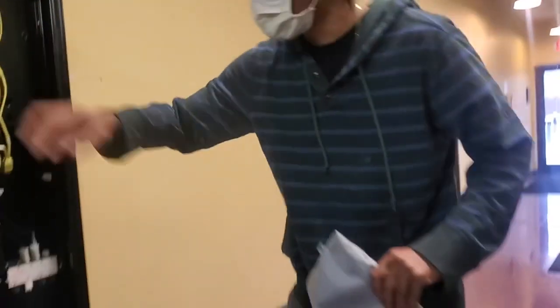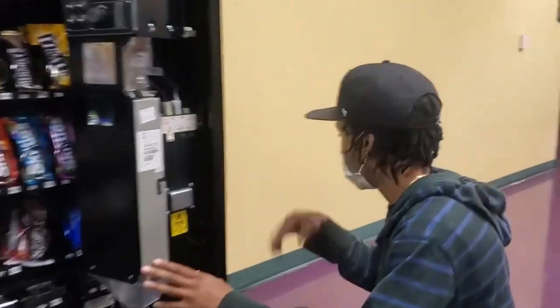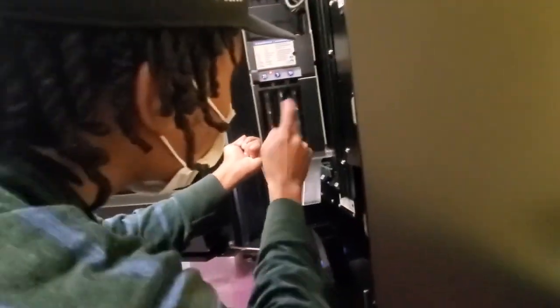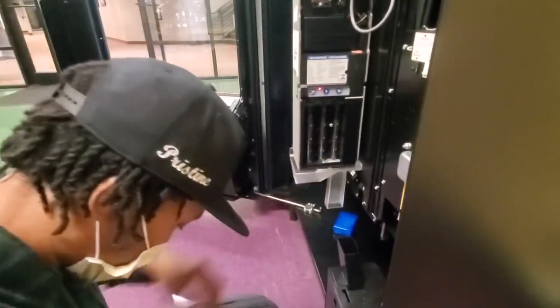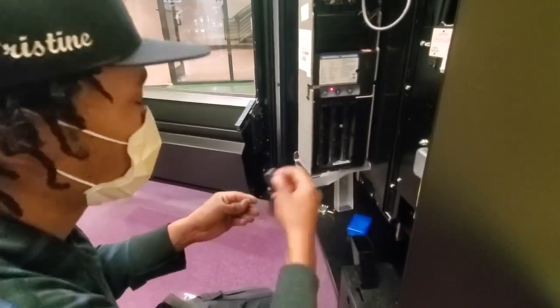Last but not least, we had to refill the coin mechanism. All right, let me make sure the cameraman come around so y'all can check it out. Wait for him. All right, there we are. That's the coin mechanism. And that's what gives the change back. If, say, something's 25 cents, you put in a dollar, that 75 cent change will come out of this coin mechanism. So you have to make sure that that's filled up on every visit. If it's low, it's going to force people to use exact change, or some machines will just be out of order. And the out of order machine is a no good machine.